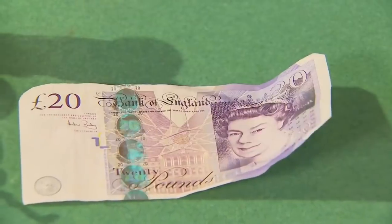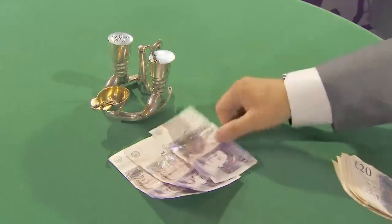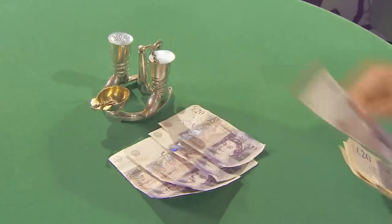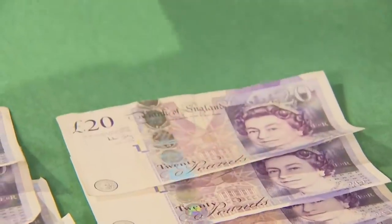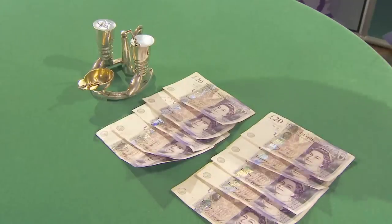Now, Mark, he's got an eye for something different. Let's see what he puts on the table. OK, let's go into the pocket. Let's see what we've got. So, 20, 40, 60, 80, 100, 120, 140, 160, 180, £200.